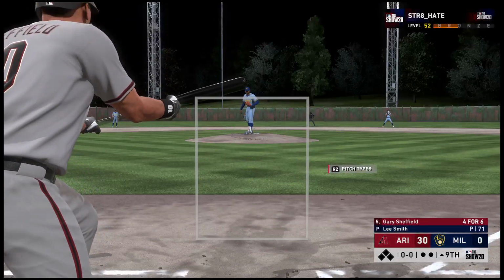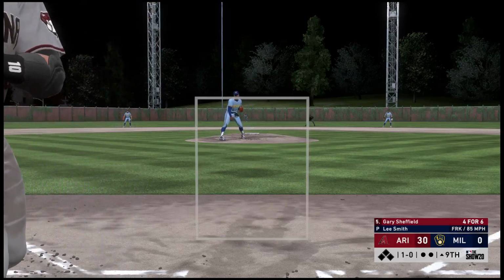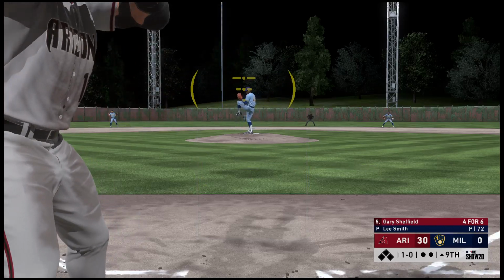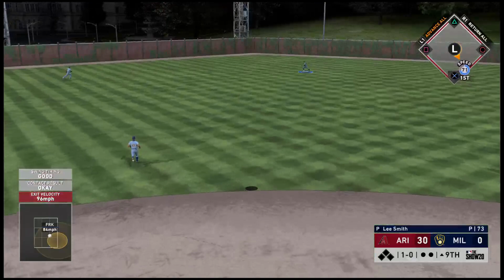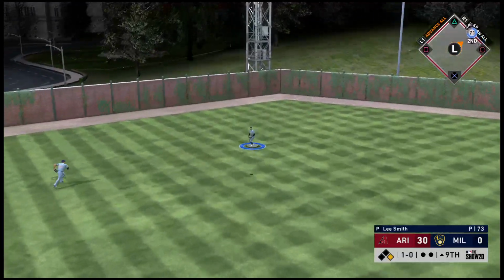Stepping into the box, Gary Sheffield. And he's been terrific so far with 4 hits in 6 tries. Ball 1, no strike. 9th inning begins as the first pitch is taken for ball 1. As we head toward a conclusion in this one, I think it's fair to say that it's going to be a long time before you see a team perform like this again at the plate.